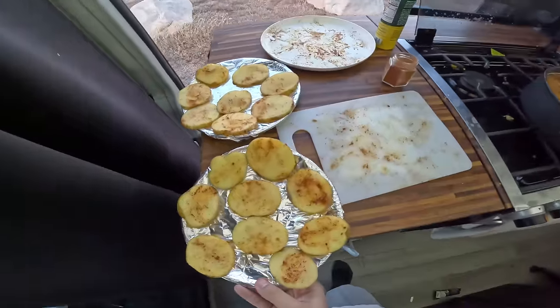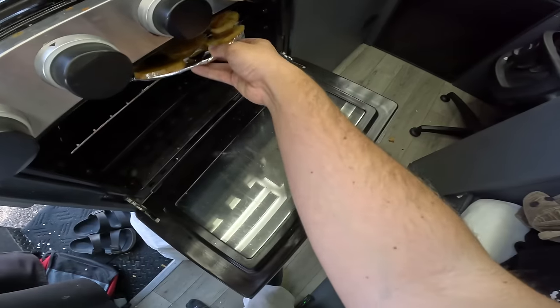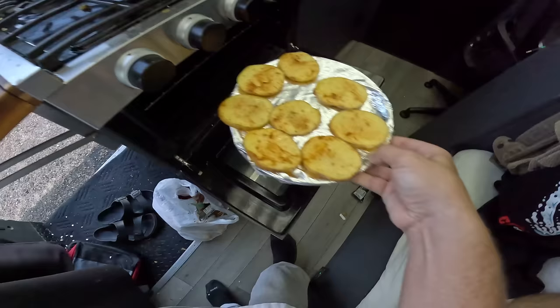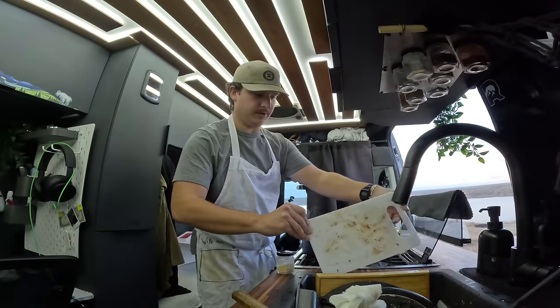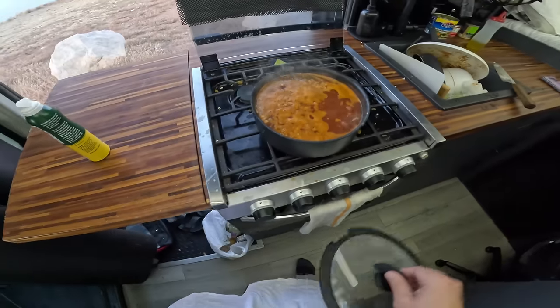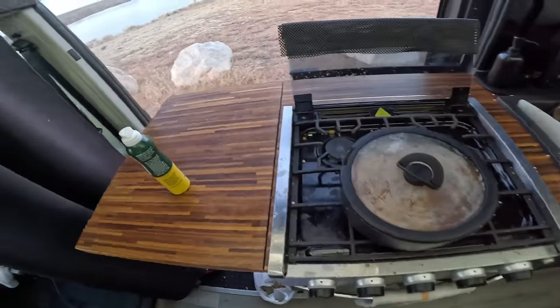And there we go, all nice and seasoned up on my pizza trays. We can go ahead and pop these in the preheated oven. And we'll let these cook for just about 30 minutes. And then there's a few more steps of finishing them off. Looks like we got those potatoes in the oven at just about the perfect time. Our chili is boiling. Cover that. Turn that down to a simmer.